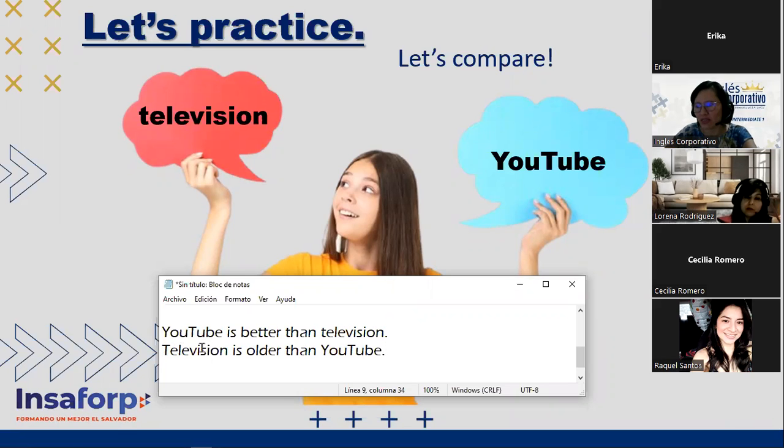And television is older than YouTube, right? Of course, YouTube is an application that is not that old, and that has evolved, and it has become a very, very popular streaming platform. Okay, excellent. Now, in my case, probably YouTube is more popular than television. Right, YouTube is more popular than television.